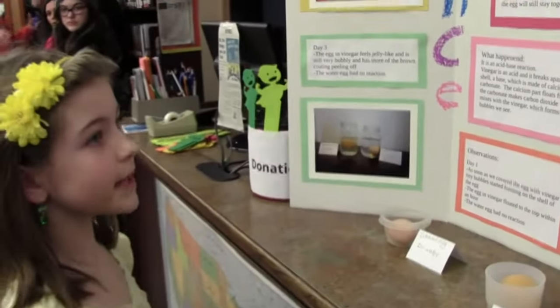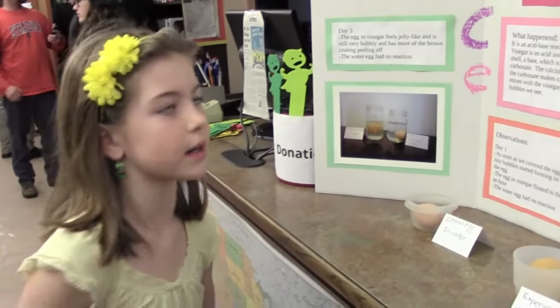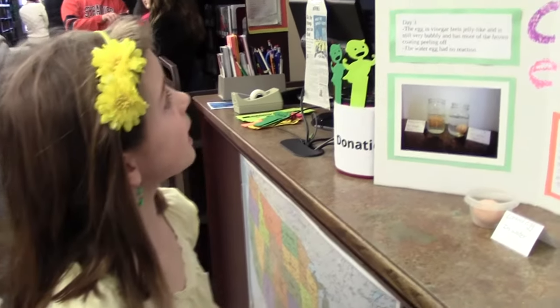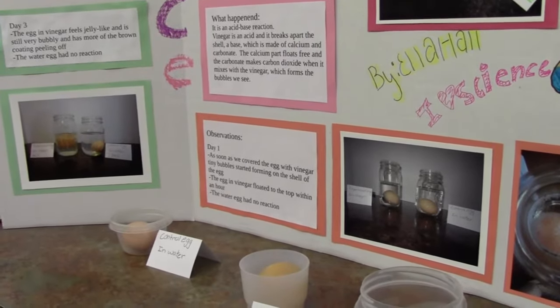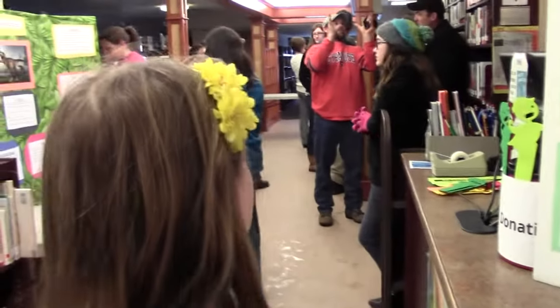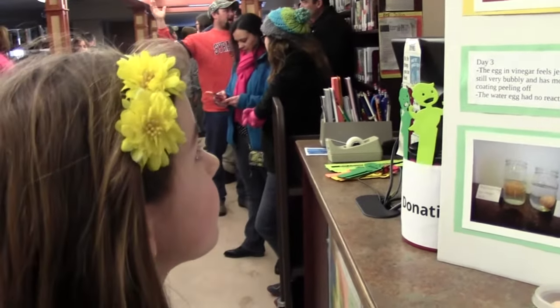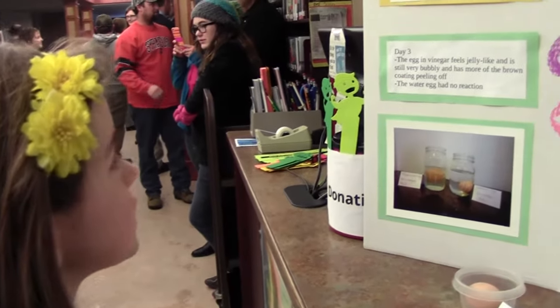What if you got marmalade and eggs and vinegar, and you placed an egg in water, and we saw what happened over 5 days. On the first day, the egg floated. The egg in vinegar, the shell started coming off, and on day two, the egg in vinegar floated to the top, and more skin is peeling off, but the egg in water didn't do anything. So that's just another picture.